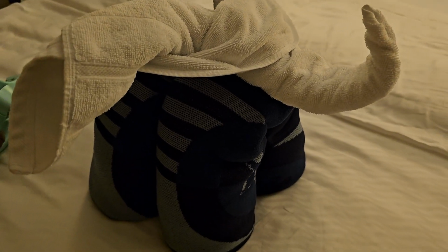So the next show is a magician slash comedian. He has said not to go ahead and record him. So we'll let you know afterward what we thought. So there you go. And town animal for tonight, a little elephant.